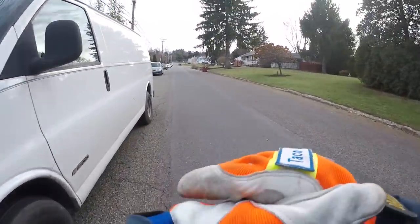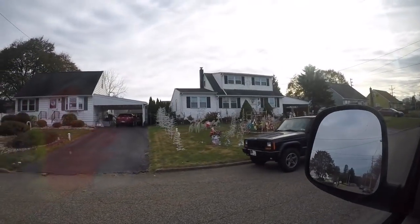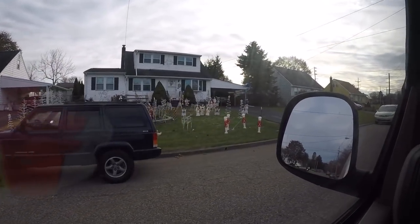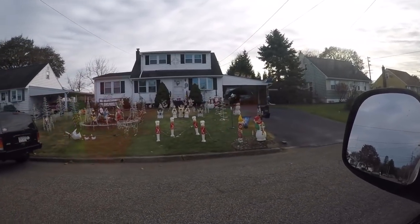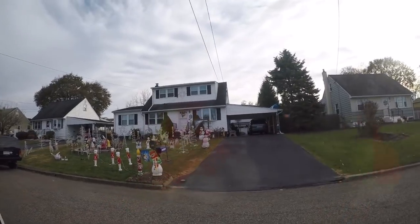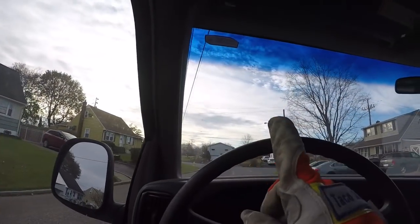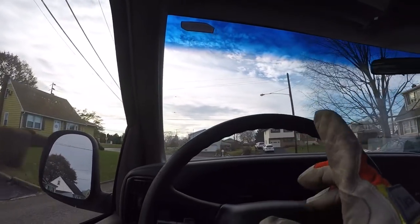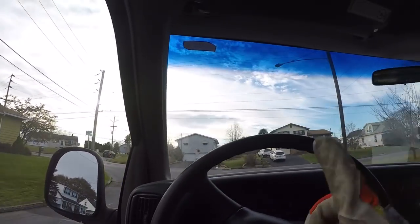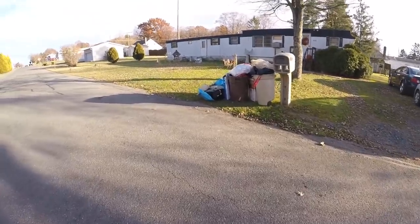Don't need a mirror, I don't need a TV wire. This person has so many blow molds. Look at all of them. So many blow molds. Wow. Got Santa in them in the back. I know a lot of people out there seem to like these blow molds. Those were for you.